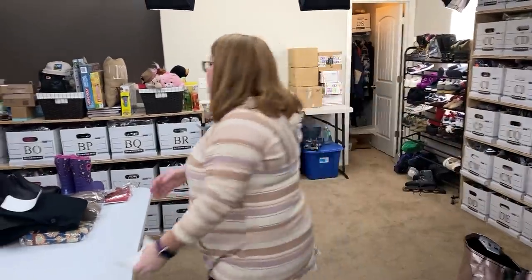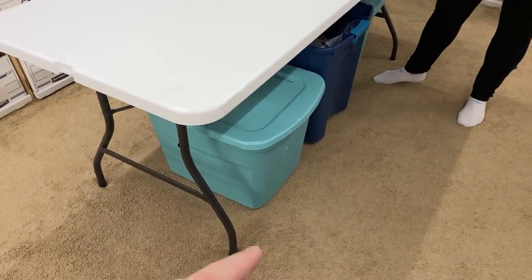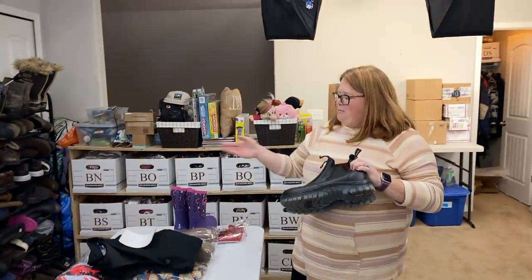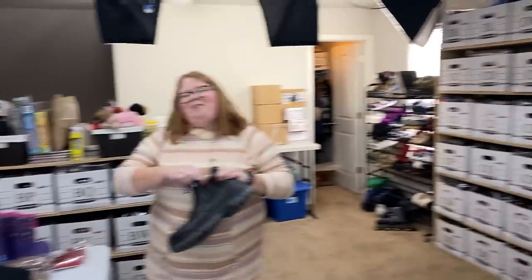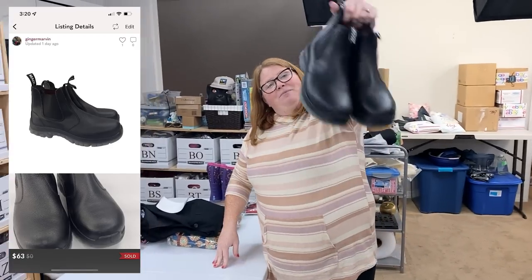All right, Mac boots. That's these ones. I already pulled them out because they were in this bin, which is a bin of stuff that's too big to fit in our plastic boxes, and this shelf has been full. She's probably going to go on that rack once we get that one handled.